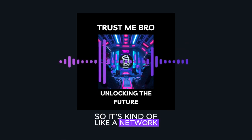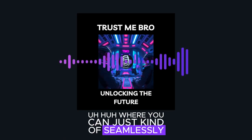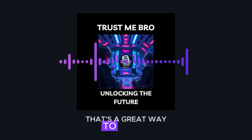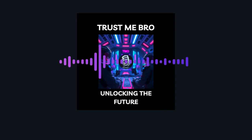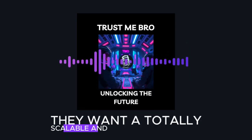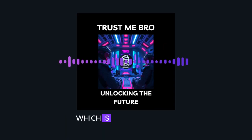So it's kind of like a network of highways, where you can just seamlessly go between all the different destinations. That's a great way to put it. And the beauty of this is it has the potential to just keep growing. They want a totally scalable and interoperable system, which is pretty amazing.